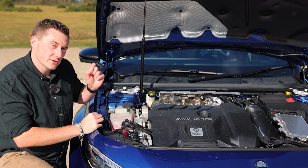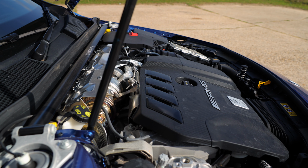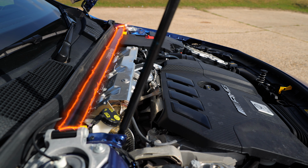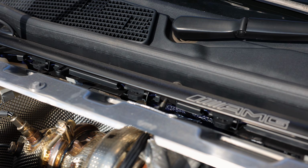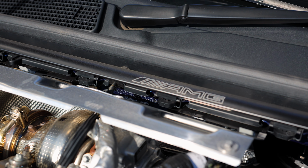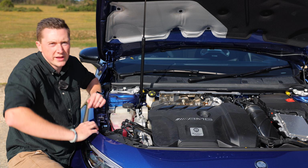The other cool thing that I found on the A45S as well is this strengthening bar across here, which just keeps the whole car a lot more rigid because it's got so much power and you can just throw it into corners and it just goes exactly the way you want it to go. The handling's brilliant, but we'll touch on more of that in a bit.